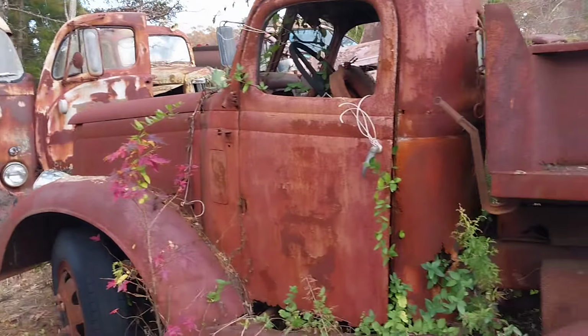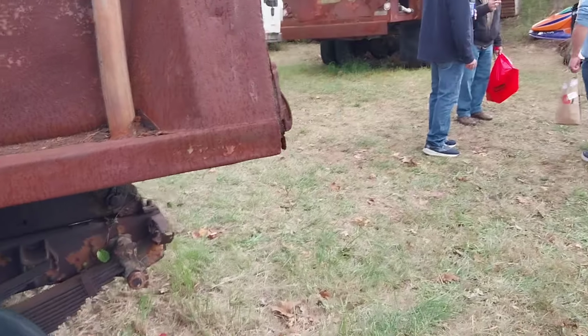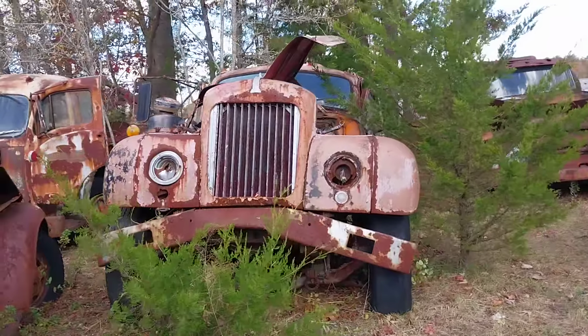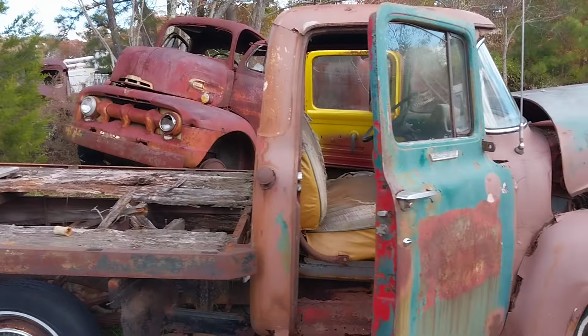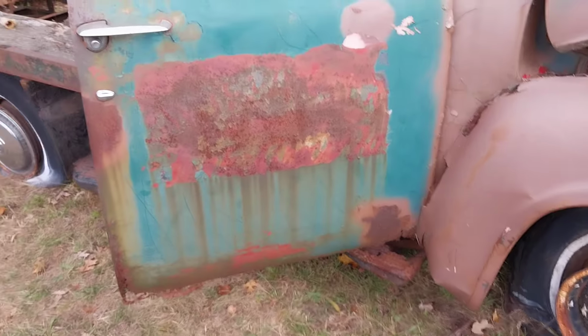Also this dump truck right here that's sadly being taken up by the earth again. Let's see what else. A B-body Mack getting consumed as well. Couple Fords. Oh man, look what happened to this Ford right here.